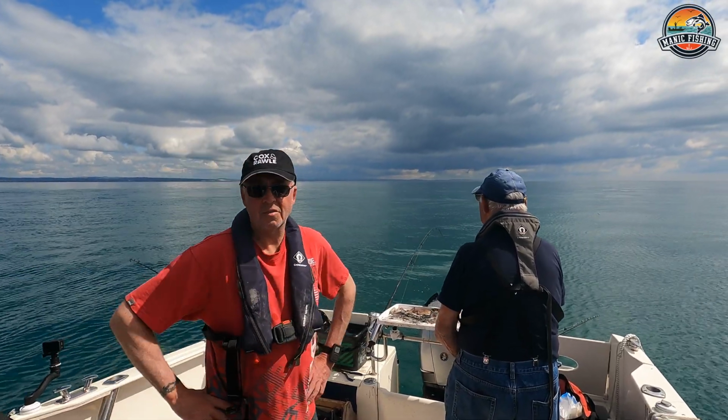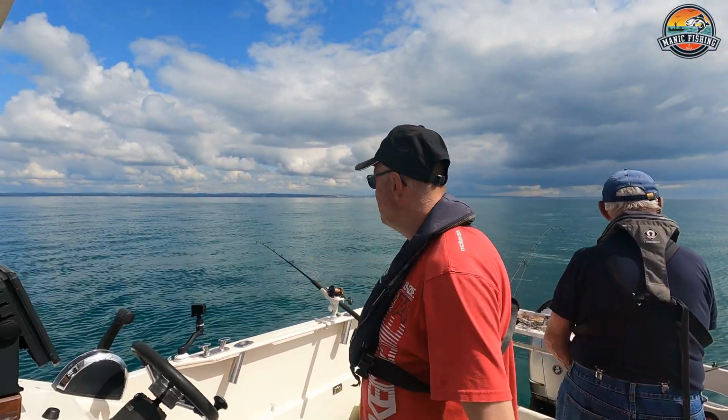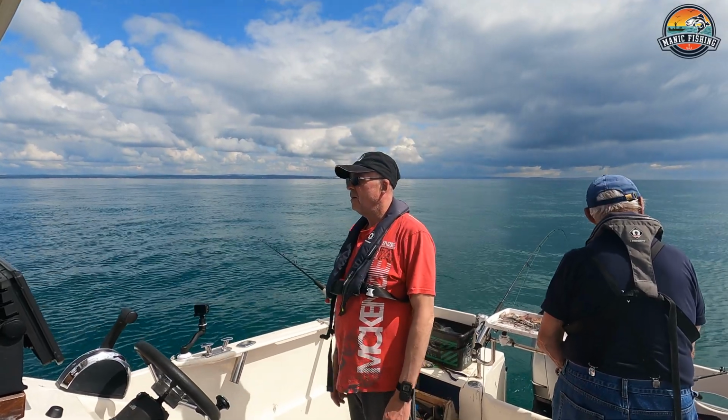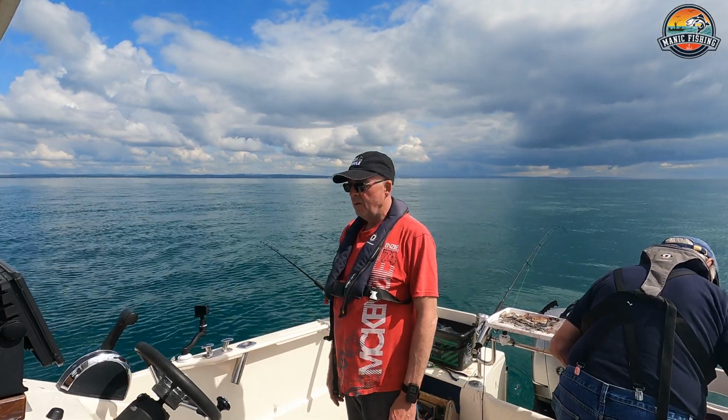Well, the sea's like an absolute mill pond today. I don't know if you can see it. It's absolutely flat calm. Just a little bit of wind. A few boats over behind the back of us there. I don't know where they're on.